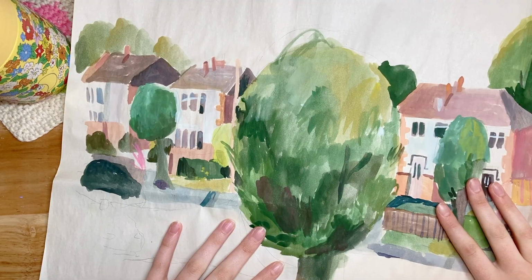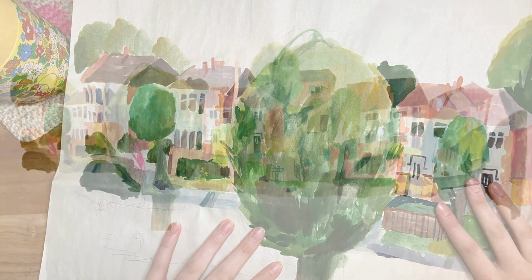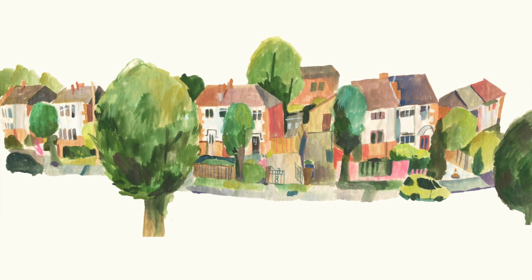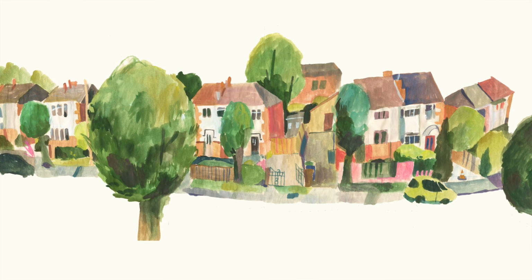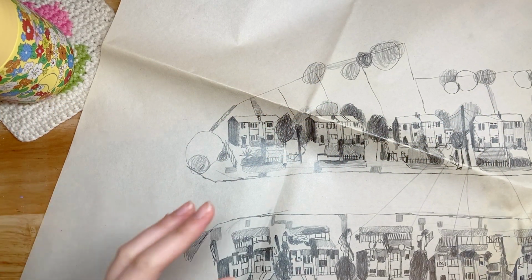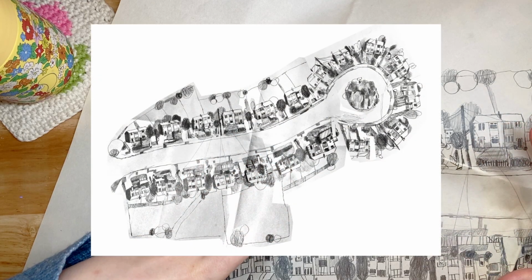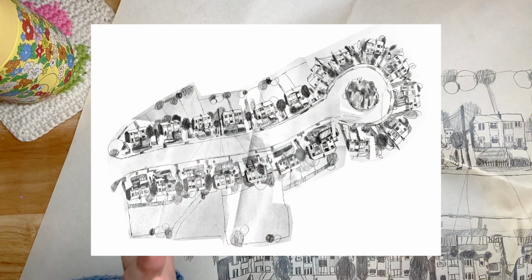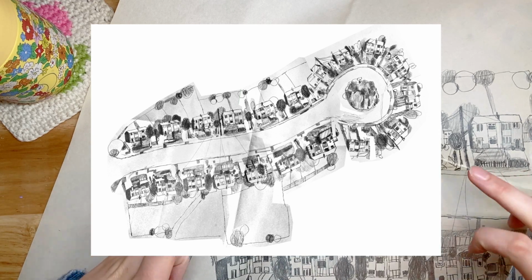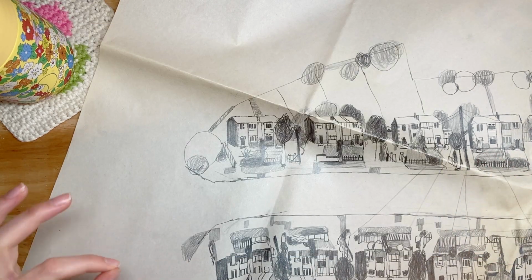I did a quick painting from out of my window, trying to stay very, very loose and gestural, is that the right word? I think this turned out really cute. I did a big sketch. I kind of wanted to merge the bird's eye view perspective with just looking at the houses from the front, so it would just be this really weird wonky perspective, and I wanted to do a big map of my street and paint every single house.